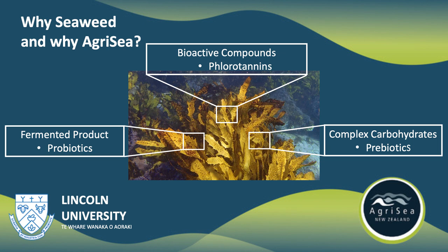They also contain complex carbohydrates, which can act as prebiotics, so that's feeding good bacteria in the gut to allow them to proliferate and the inefficient bacteria to be reduced. And why Agri-Sea? Well, Agri-Sea takes this seaweed, and then through their fermentation process, it produces new bacteria, which have probiotic effects.